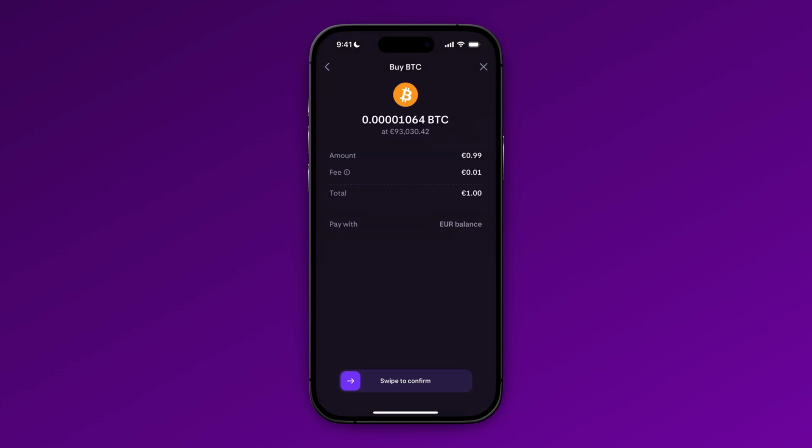In this screen, you will see the amount of Bitcoin you will buy and you will see the amount of fees that are included. And after everything is okay, you're going to swipe this to confirm.